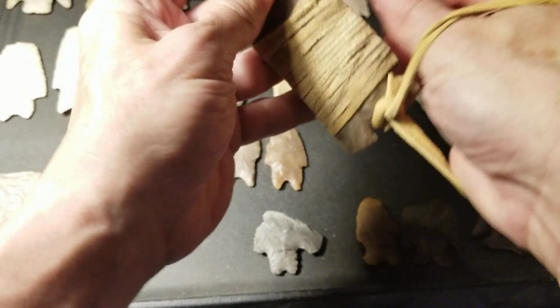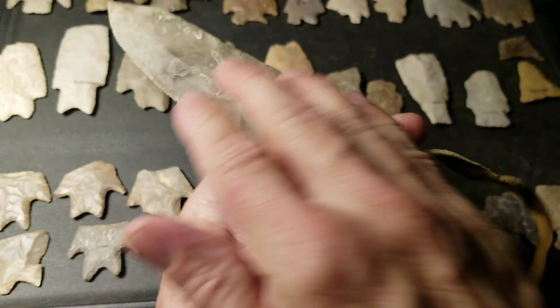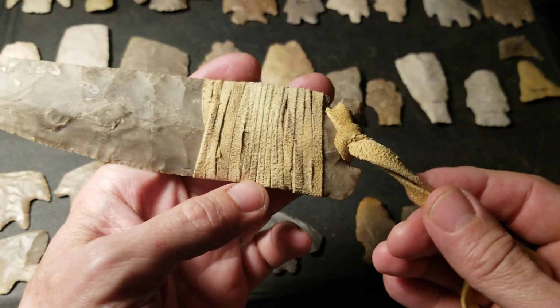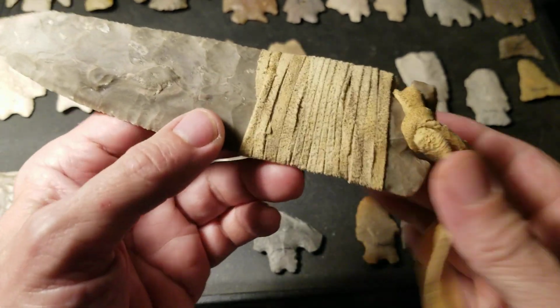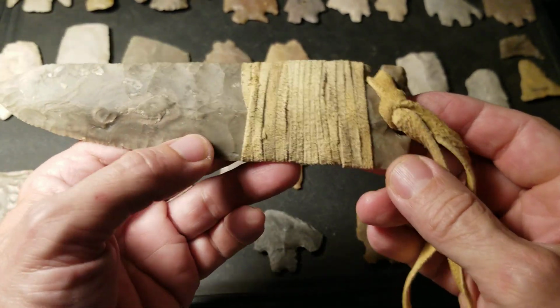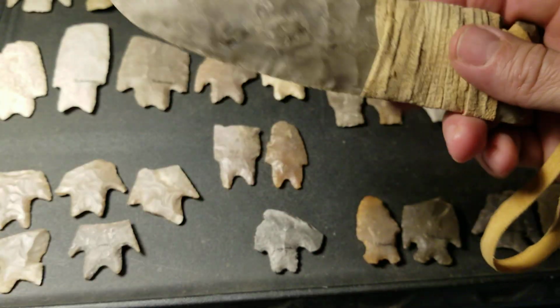All right. And if this leather gets covered with fat and blood and stuff, this can be washed out. It's not very sanitary, right? But if you cook the meat, then you don't have to worry about it. All right.